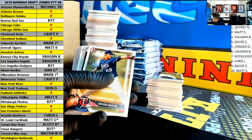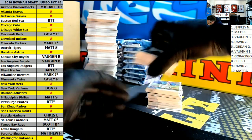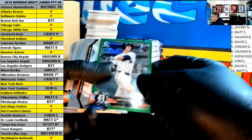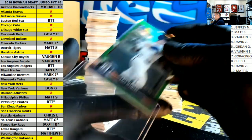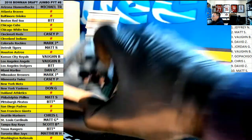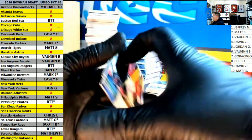Ryan Weathers. Paper. Buttercup. What's up, Root? Green refractor of Cody Clemens for the Tigers. 18-99. Matt. Let's keep letting it go in. It's frustrating. Now, boom! Insert.